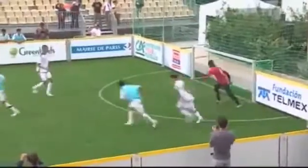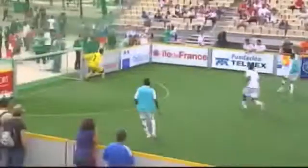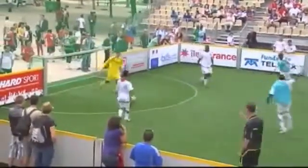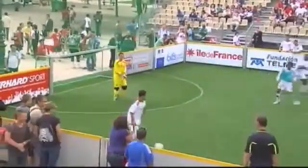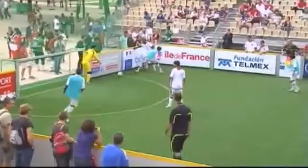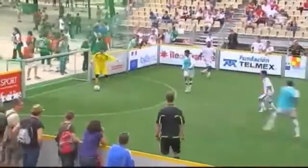With Belgium on the attack there. Goalkeeper straight out. Playing quite fast there. Has a shot. Good save by the keeper. So still 0-0 between Belgium and India. Let's see who can open the score first.